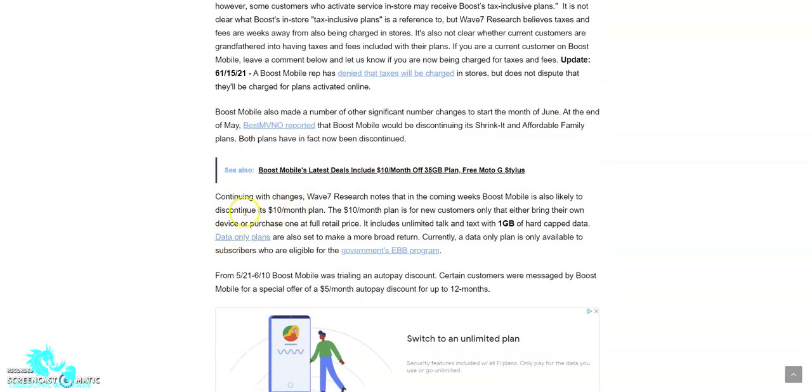Another thing that's kind of a shame, that I actually use sometimes, is that Boost Mobile does have a $10 a month plan. For new customers only, you can sign up for $10 and get 1 gigabyte. It used to be, I think, 2 or 3 sometimes through promotional deals. It seems like they're discontinuing that as well. It says Boost Mobile is also likely to discontinue its $10 a month plan. The $10 a month plan is for new customers only that either bring their own device or purchase one at full retail price.